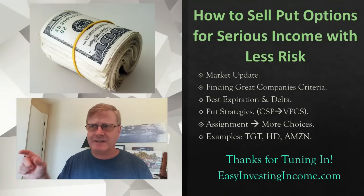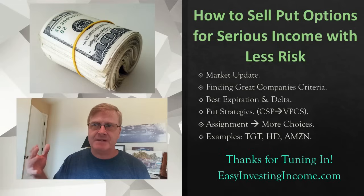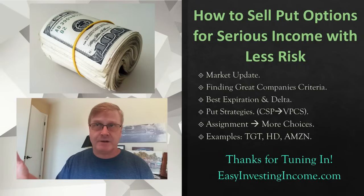It seems like it's usually, you might not be able to find a 15 delta for a put. You might find a 17 or 18 delta. So a lot of times it'll be a little bit higher than the 15 delta, or the next lower delta might be like a 12. I believe I looked at Home Depot. And again, that's one of the trades I'll talk about at the end of the video that I did.